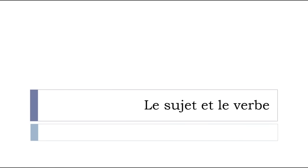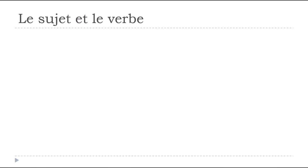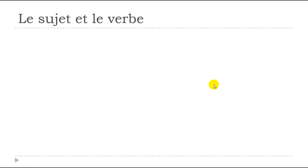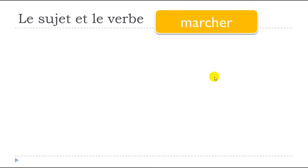And it's actually quite important when we start to learn French, just to know that in French, basically, the subject will affect the verb. Okay, so I just wanted to take a simple example first, because we will focus on the conjugation a bit later. So it's not the idea of this lesson. The idea of this lesson is just to show you that basically the relationship between the subject and the verb is quite close, because the verb will be affected by the subject. So the verb is marcher. Marcher is to walk.